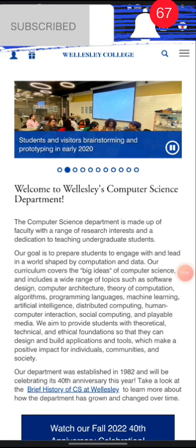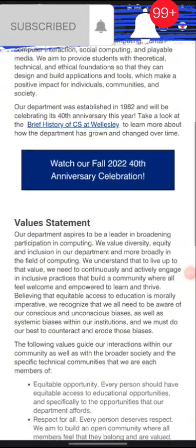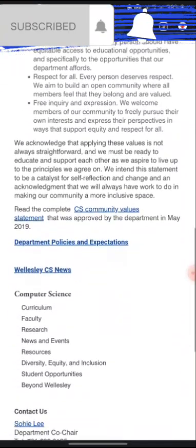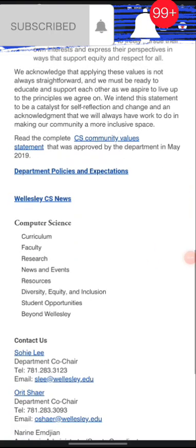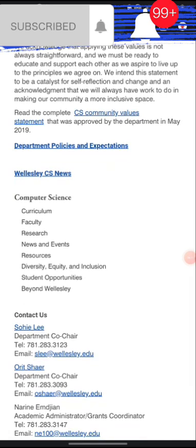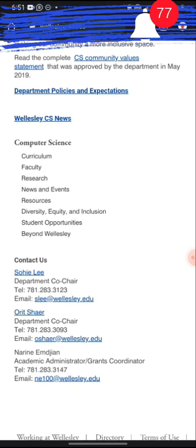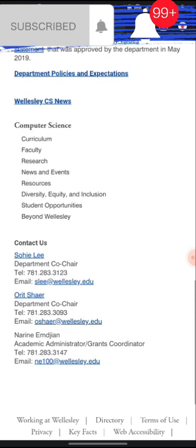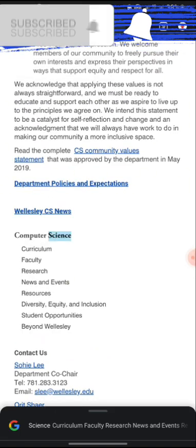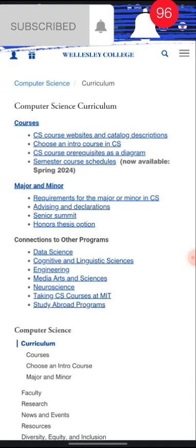When you get to your department's information page, you might want to scroll around to check for some information. Read the complete community value statement that was approved by the department in May. Computer science news, computer science curriculum, faculty, research news, resources, all of these are information that you can find on the departmental portal. And if you scroll down here, you're going to see the curriculum. When you click on the curriculum, you can find more information.